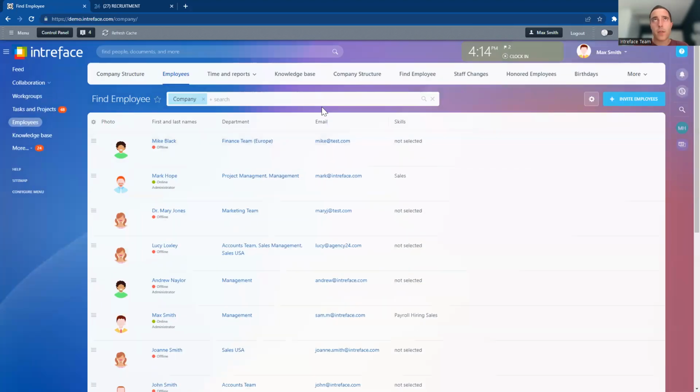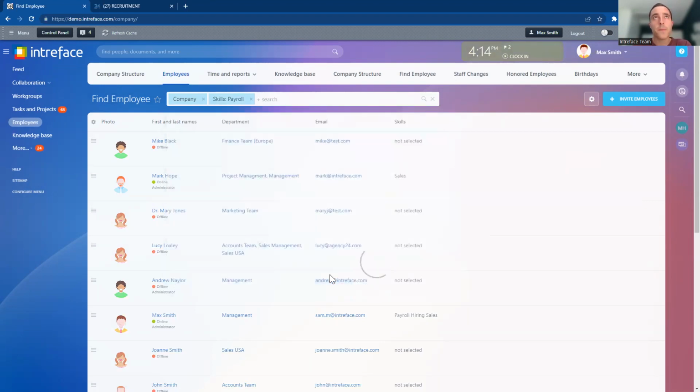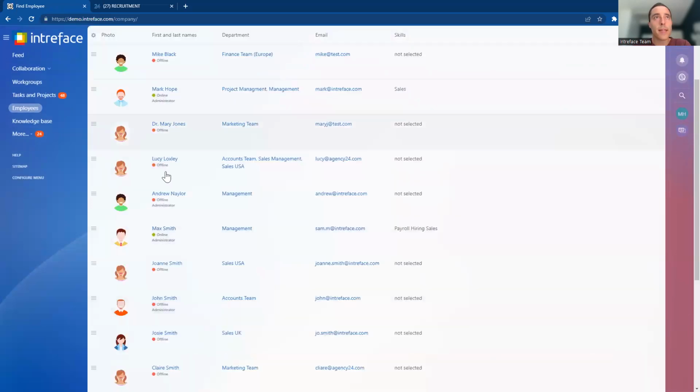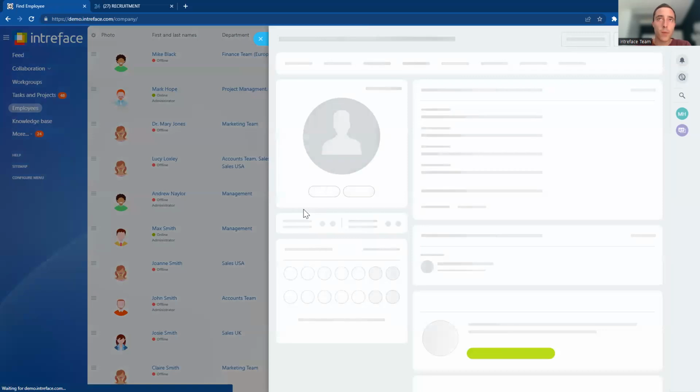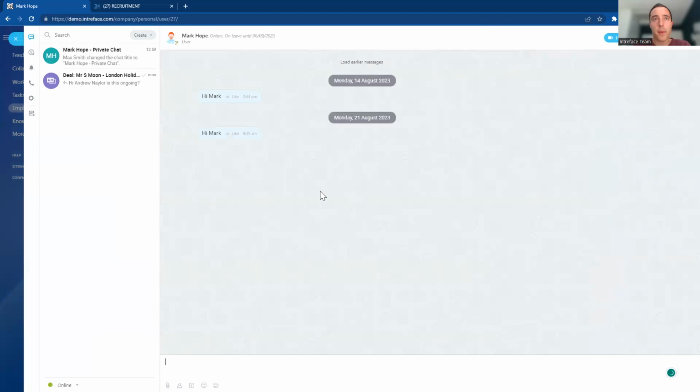So let's say now, for example, I want to look as maybe a new employee. I want to find the person who is connected to payroll. So I've got some questions about payroll. So I can search through the system here. And I can see Max is associated to the payroll skill. So I know I could speak with Max about payroll. So then through here, I could click on the user profile. So any user in the system here, I can click on their profile there. It will open up their profile. And then I could chat to that person directly through the Bitrix system.